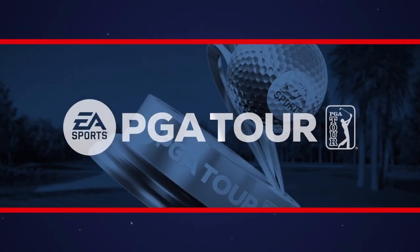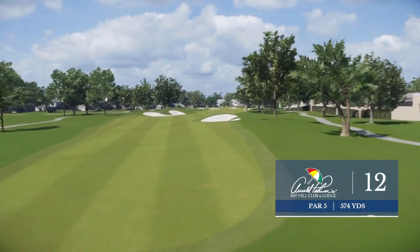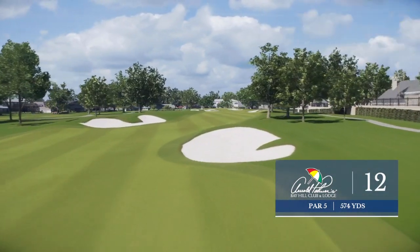Just a par. Frank, the par 5s here at Bay Hill so important. What's the 12th like? 570 odd yards. Tee it high, let it fly.